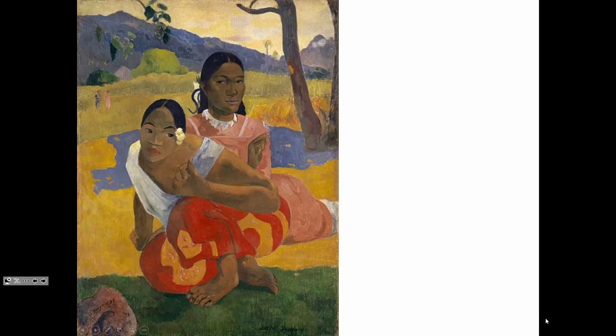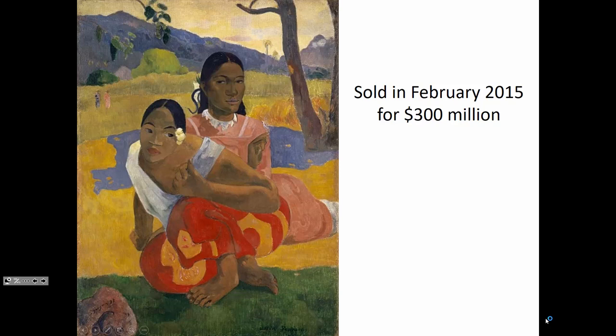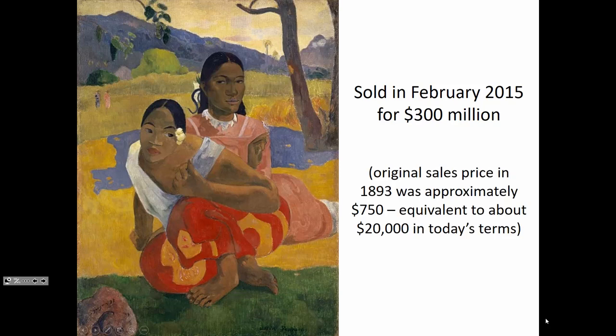$65 million. Too low. Good guess though. How much? 150? A billion. Well, no, it wasn't $1 billion, but it was $300 million. For this painting, $300 million. It was sold by a Swiss businessman to the ruling family of Qatar. All right, $300 million in February 2015.